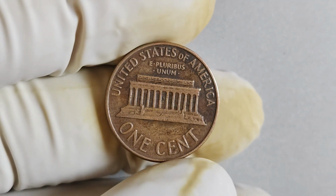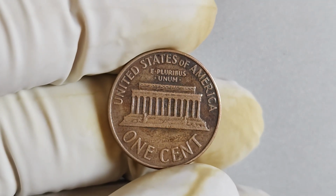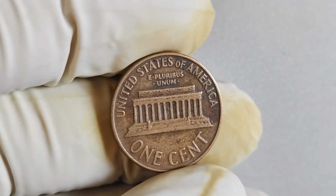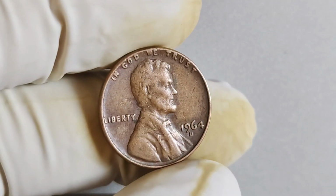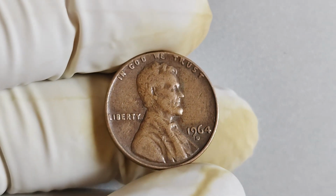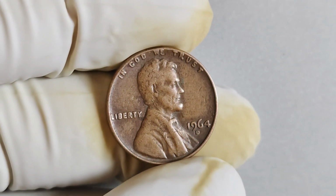And when collectors catch wind of one, oh buddy, it's like sharks smelling blood in the water. The 1964 double-die penny is insanely rare. Only a couple verified examples have ever surfaced. And the last known sale? A cool $1.4 million. Imagine finding that in your car's ashtray.